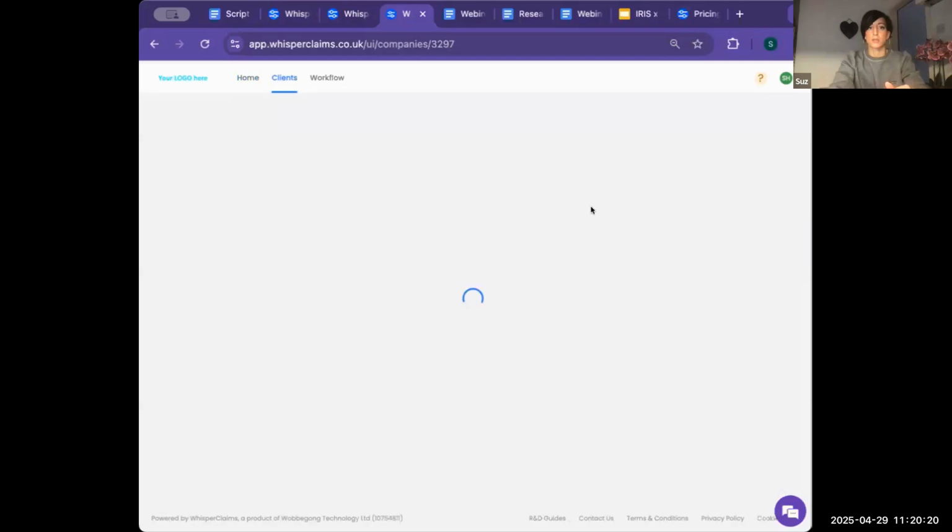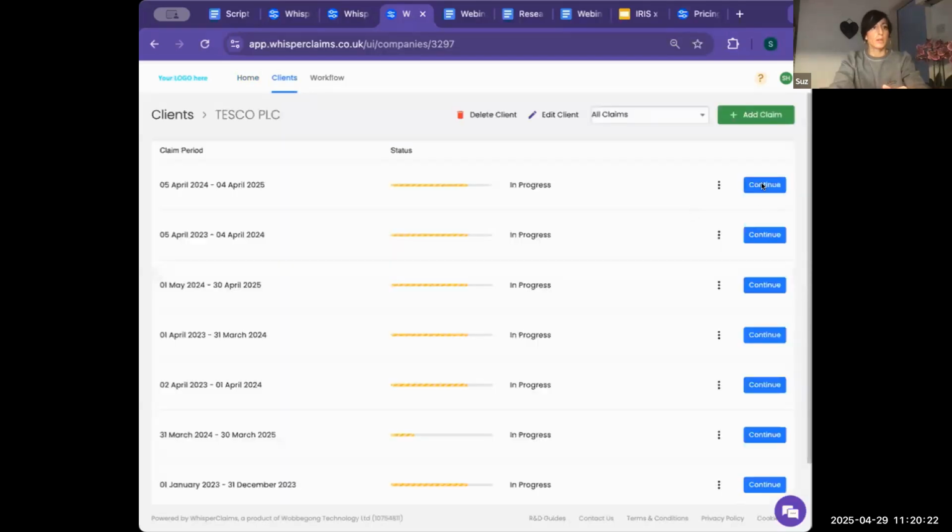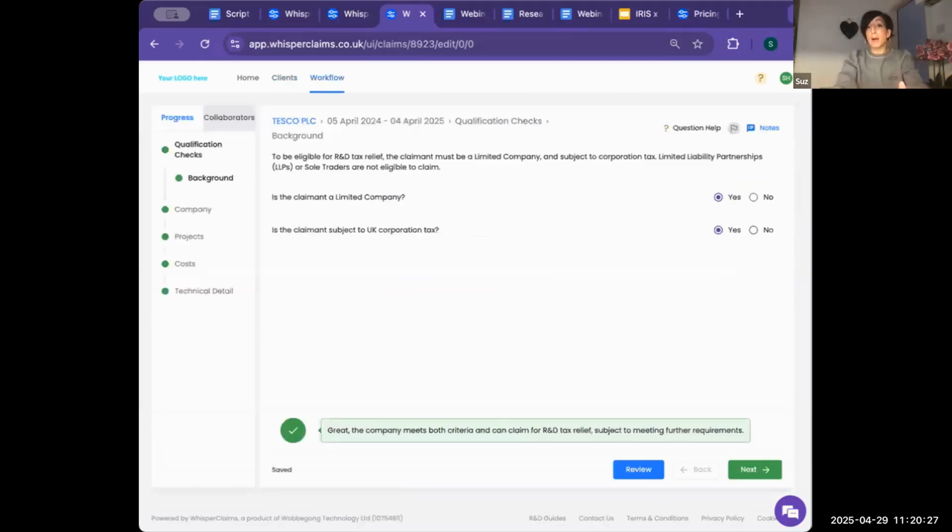So if I just dive into a claim here. Embedded in the core of WhisperClaims is a powerful compliance engine that dynamically assesses every claim based on the claim year entered, ensuring that the right questions are asked to identify eligibility and eligible spends, and that users are routed down the correct scheme path, that grant impact checks are carried out for claims paths that have grants in them, and that project write-up requirements are fully covered off.